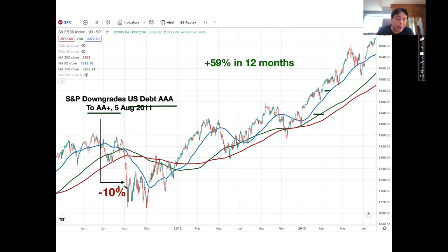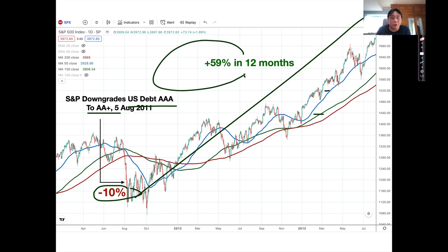Markets plunged 10% in a week because of the news. By the way, the market was already down 10% for other reasons. The market was down 10% because of the European debt crisis. But this itself caused the market to drop 10%. But of course, eventually they sorted it out and the market went up 59% in the next 12 months.